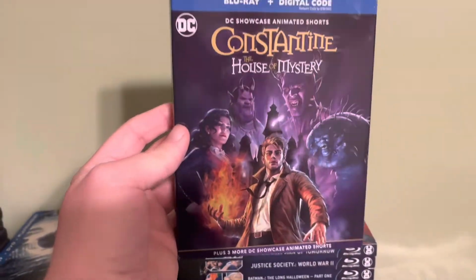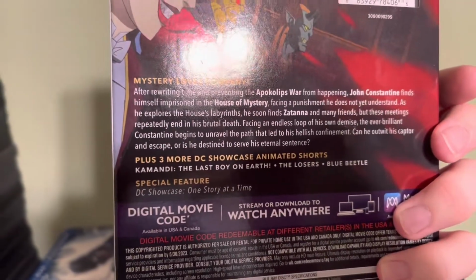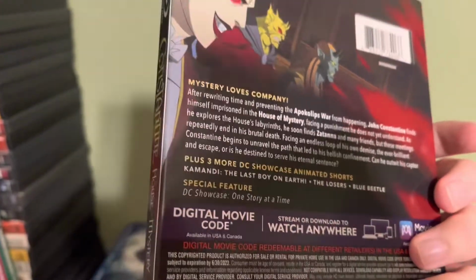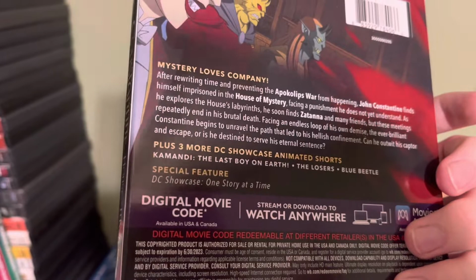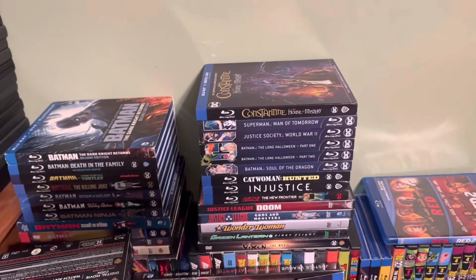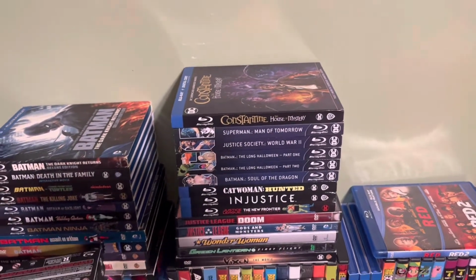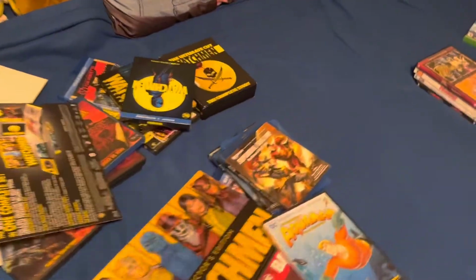There it is. Constantine, House of Mystery, the epilogue to Apocalypse War, and it also includes other DC Showcase shorts. You got Commandy, Last Boy on Earth, The Losers, not to be confused with The Losers that movie that I showed is about. This is actually the original Losers from like World War II times. This is like the original DC Losers, whereas the one that the movie is based on is the Vertigo Losers. And then we have Blue Beetle, which I was under the impression that it would be about, you know, Jaime Reyes, but it is actually, I think, Ted Kord. And it's got definitely some inspiration from like the 60s Spider-Man cartoon with the intro that they do. It's really fun.